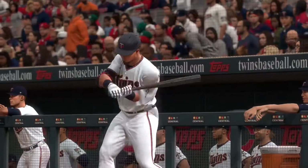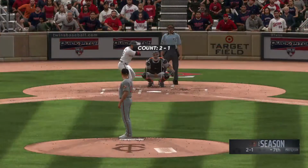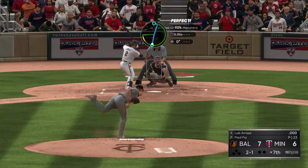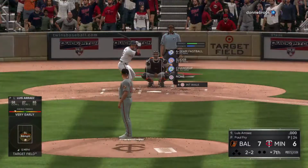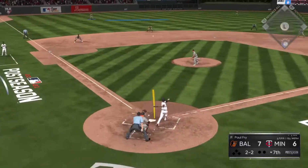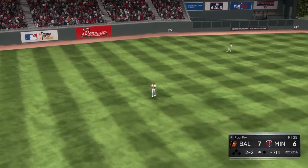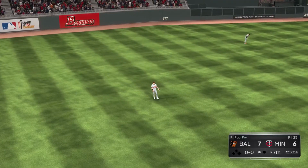Luis Arias will pinch hit here, and he's the potential tying run. Number 2, Luis Arias. A little early, and now it's even at 2-2. Now the pitch. This is hit the other way out toward left field. And the move to the pinch hitter will not pan out as that's taken in for the first out.